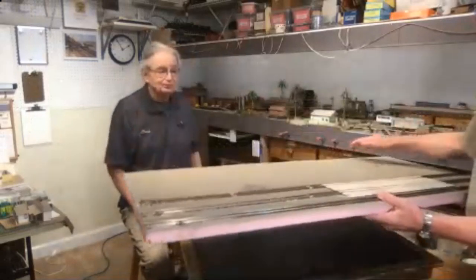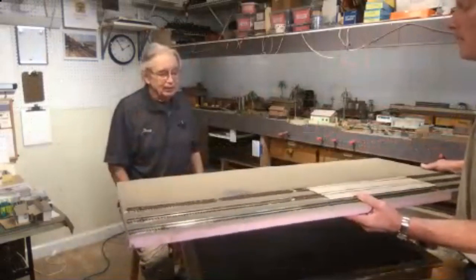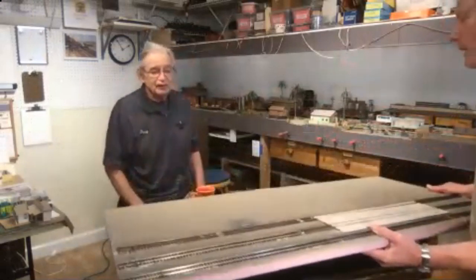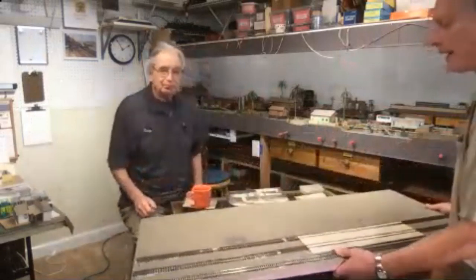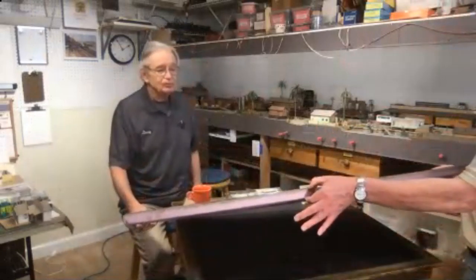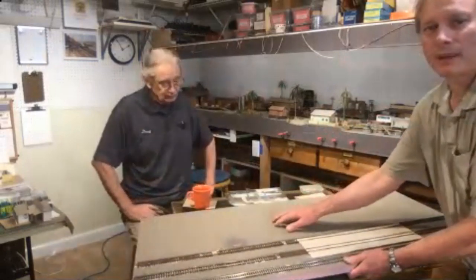This foam I got at Menards, or maybe a Home Depot. This is where I happen to find it. This is the pink foam, it's 1 inch. Now the nice thing about this, it already has texture paint applied to it.